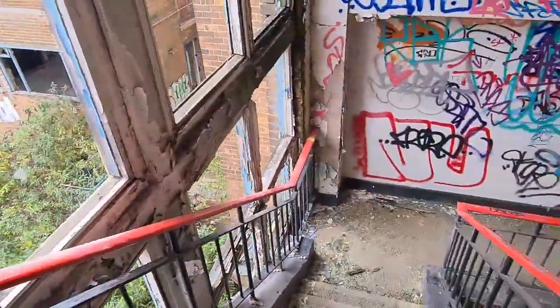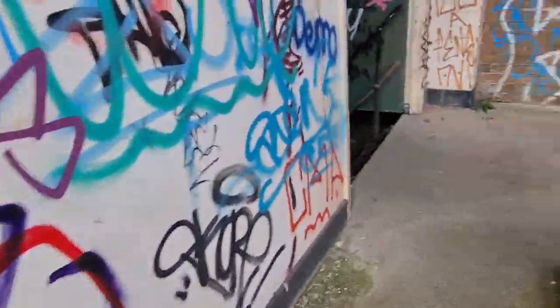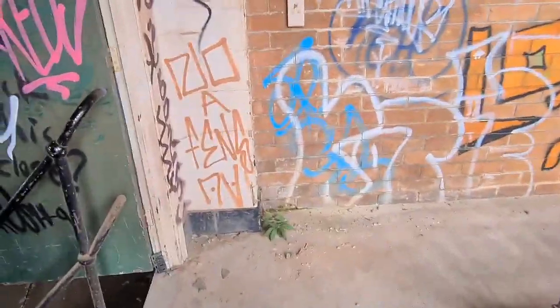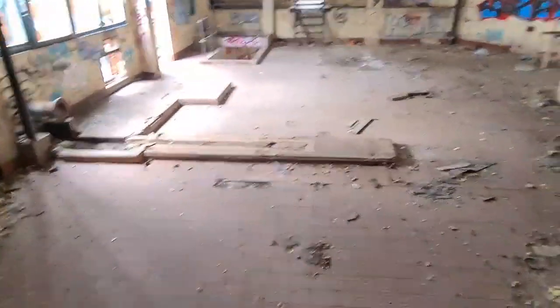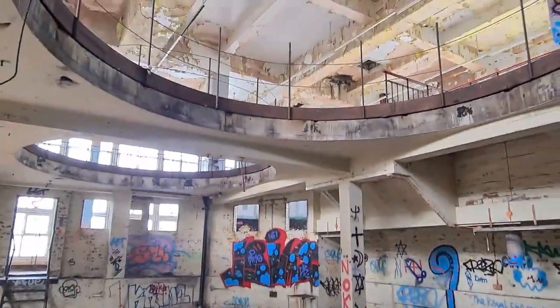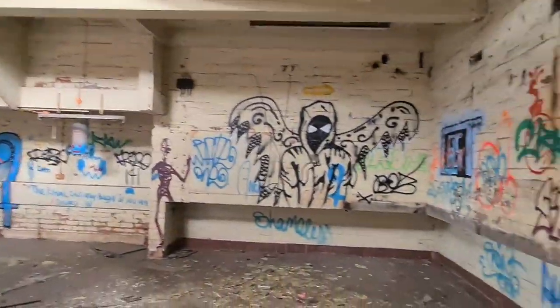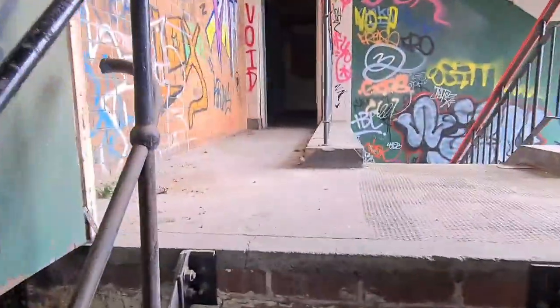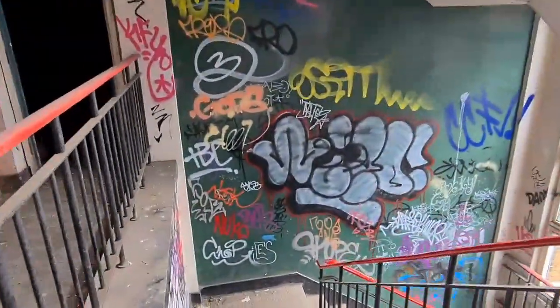So, getting down these stairs fast. No messing. Back to where we were originally. Back into this room, with all the holes in the ceilings. Absolutely nuts. So we'll venture down a bit further, see what we can see down here.